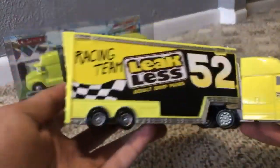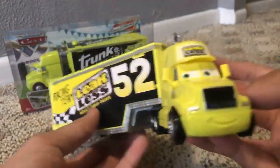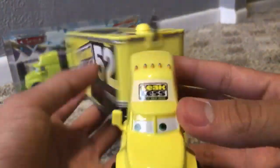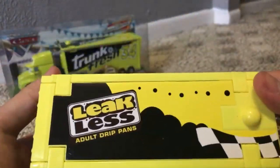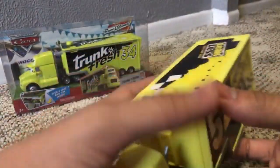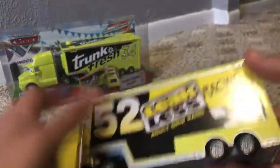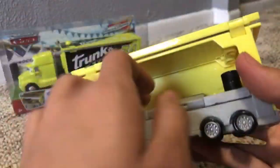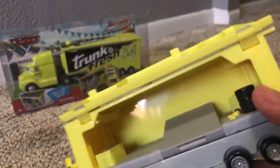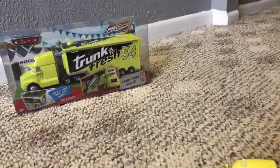All right, here he is. Racing Team Leakless Adult Drip Pants, number 52. Very nice. I like how he's looking off to the side. There's the top. This one's got a satellite, brand new out of package, which is really cool. Pretty happy. Number 52, let's open her up. This is pretty interesting. Every new hauler you unbox, the ramp is slightly lifted up. Oh, wait, whoa, let's check on Speedy. Yeah, slightly lifted up as well.